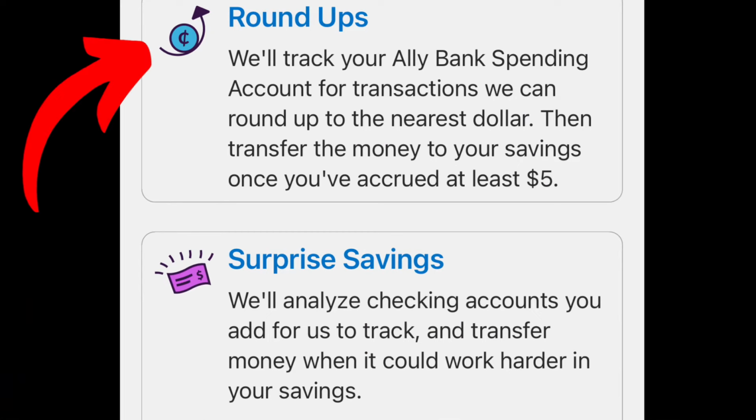Savings goals are a core feature. In my opinion, every savings account should have them, because it encourages and makes saving easier and more fun. Ally Bank also offers roundups, which rounds up your purchases to the nearest dollar and puts the difference into savings once you accumulate at least $5 in roundups.